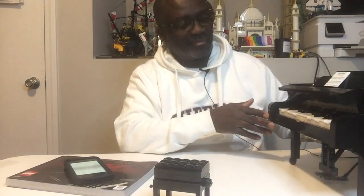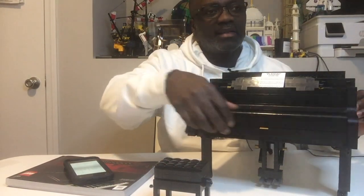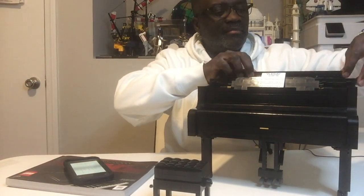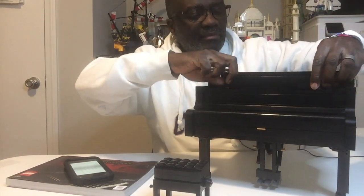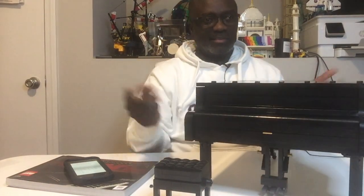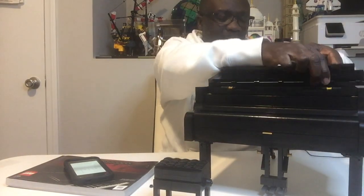I'm impressed. This is completely impressive. This is amazing. So the keyboard cover goes down, and you can lay the lectern flat. Everything closes and it looks like an actual grand piano. Now you can lift, you can open.